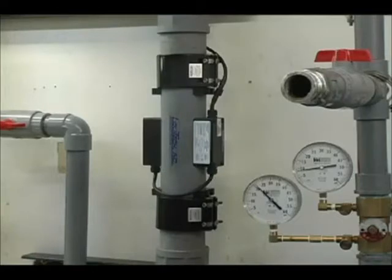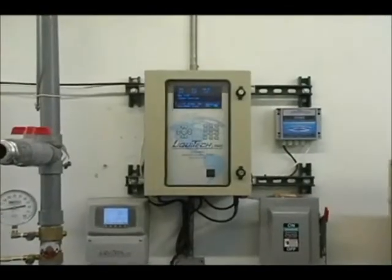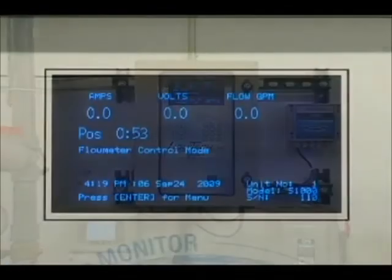In the flow meter control mode, the device reacts instantaneously to variations in water demand by automatically sending a signal to the controller, directing it to increase or decrease the generation of copper and silver ions in order to maintain the optimum targeted levels. Let's demonstrate this concept.